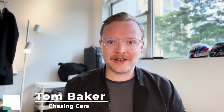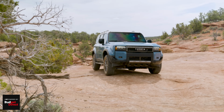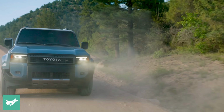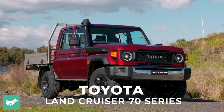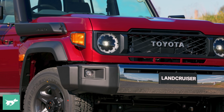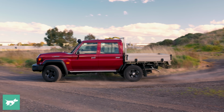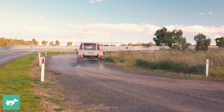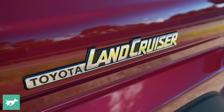As they say, when it rains, it pours. And on the same day that Toyota has revealed its brand new Land Cruiser Prado, Toyota Australia has also ripped the covers off a pretty significant upgrade to the 70 series Land Cruiser, way up the other extreme of the Land Cruiser range. The 70 series continues to be a much loved and venerable part of the Land Cruiser lineup here in Australia. And in fact, Australia and the Land Cruiser are in many ways synonymous.